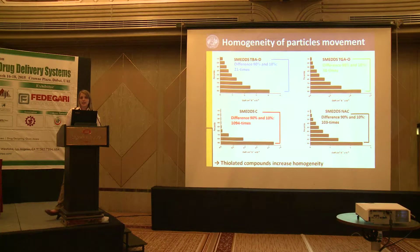Here we analyze the effective diffusion coefficient of each single particle within all four formulations. Each single effective diffusion coefficient was then ranked for all particles within one formulation, ending up with the result shown in this plot, with the lowest effective diffusion coefficient on top and the fastest on the bottom. If we regard the subclasses, we could see how homogeneous or heterogeneous the particle movement is, and that the thiolated compounds could show an increase in homogeneity.